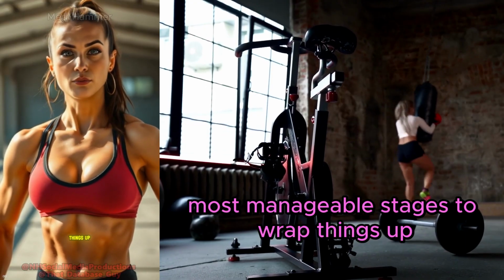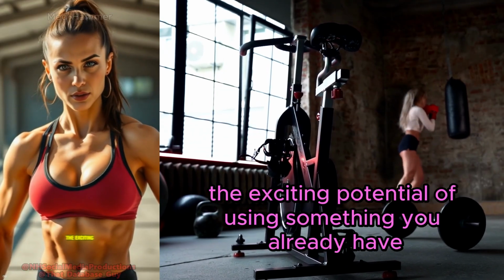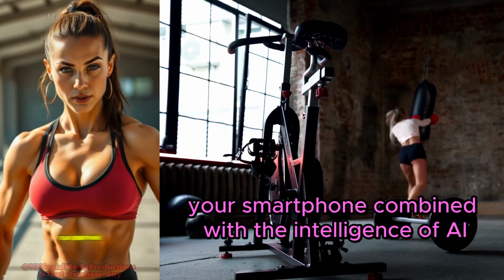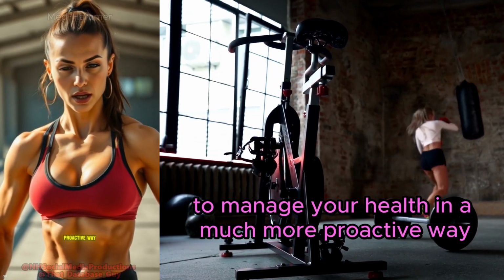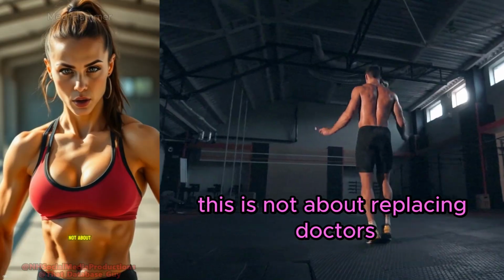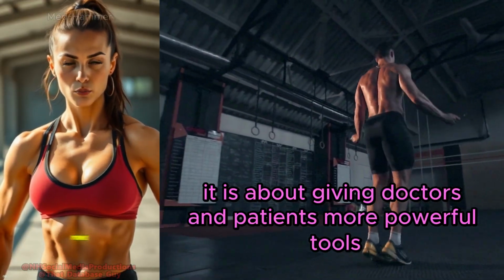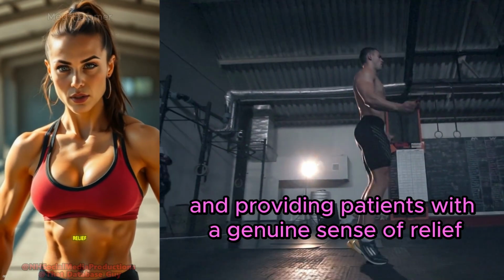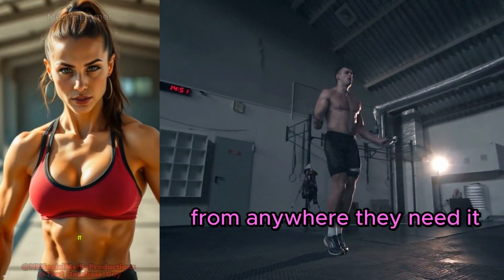To wrap things up, what's the one key idea that people should remember from all this? The exciting potential of using something you already have, your smartphone, combined with the intelligence of AI to manage your health in a much more proactive way. This is not about replacing doctors. It is about giving doctors and patients more powerful tools and providing patients with a genuine sense of relief, allowing them to access medical help anytime, from anywhere they need it.